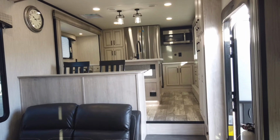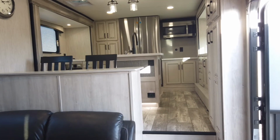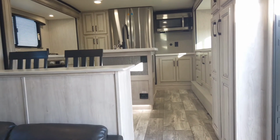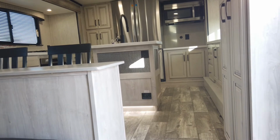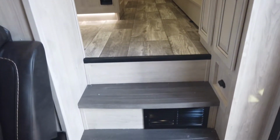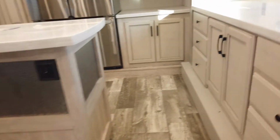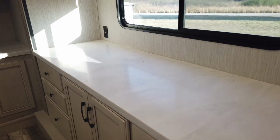It's a beautiful day, Friday, 80 degrees in Oklahoma. I'm going to show you a gorgeous Sandpiper Luxury 38 FKOK. So this is actually up over the bed of your truck. Can you believe it? So you get all this extra counter space.